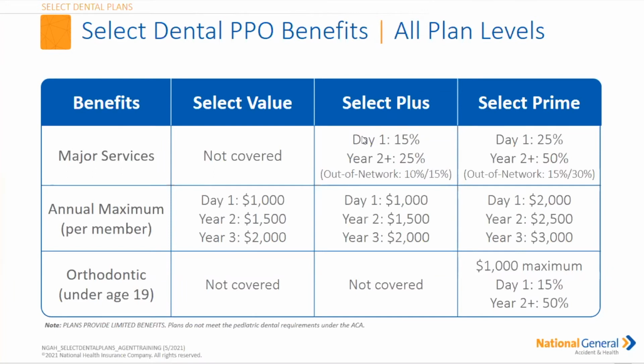From day 1, if your client needs major services and the policy has gone into effect, 25% of their services are going to be covered under major services, and from year 2 and on, it is 50%. Now, again, remember guys, as I said, there is still an out-of-network benefit. So for the prime, on day 1, it's a 15% benefit, and from year 2 and on, 30%.